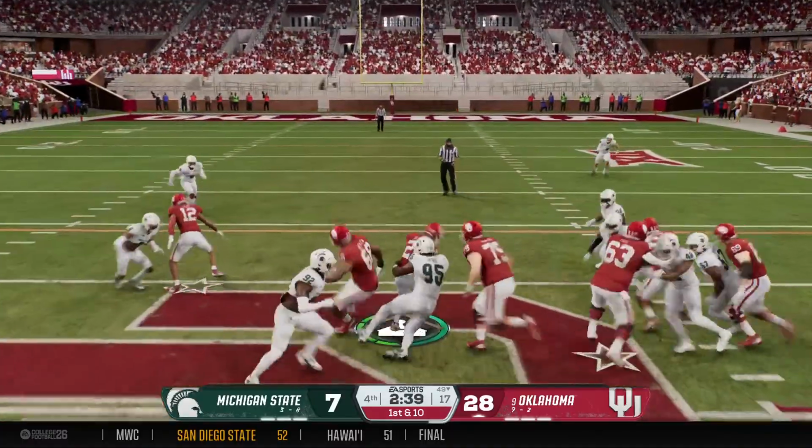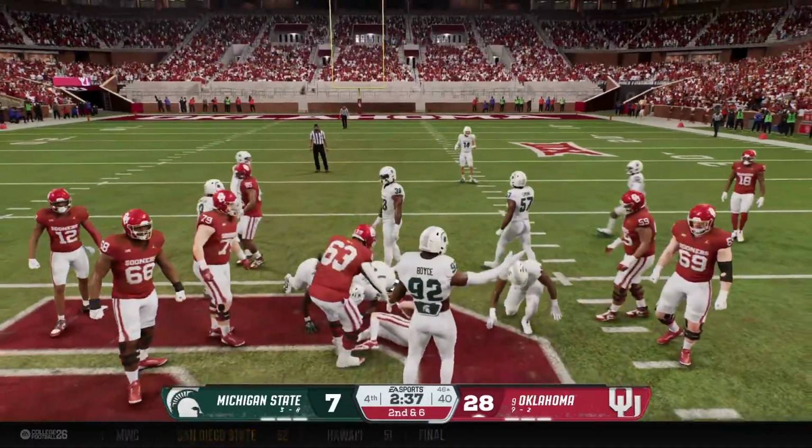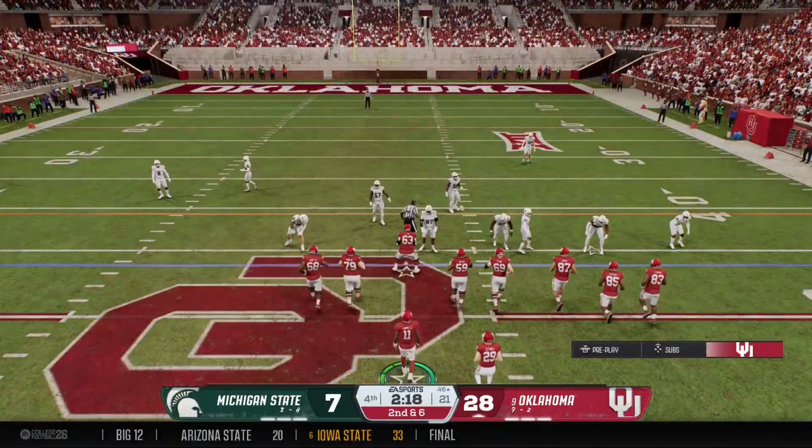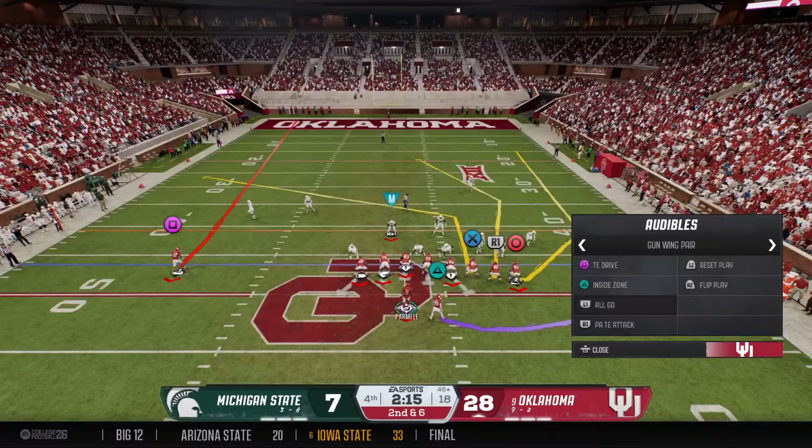They'll keep it on the ground. They want this clock to move. And a decent gain there before the defense makes the stop. After the productive first down play, it's 2nd and 6.